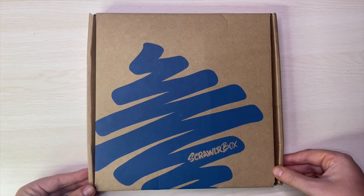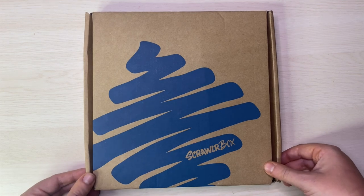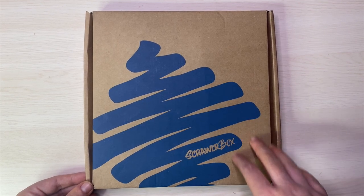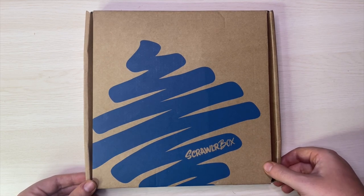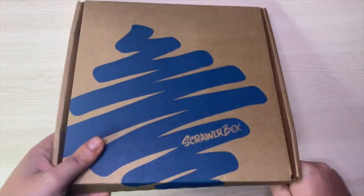So if you use the hashtag ScrawlrBox or hashtag Scrawlr Challenge in your postings to Instagram, say, you may be featured in the Scrawlr zine 2 months afterwards. You also receive a little sweet in the box, a vinyl sticker, and a word or phrase as a Scrawlr challenge, where you use just the supplies in the box to create a piece of artwork based on that. So let's get into the box itself.